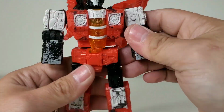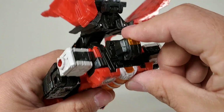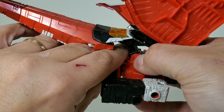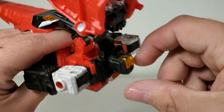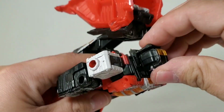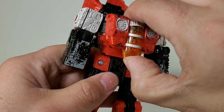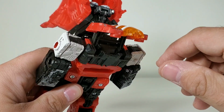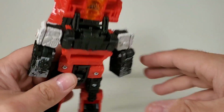Up here to his torso, we want to 180 the waist around. Come to his head. There's this piece back here. We want to pull this out. If I can get my fingers in there, there's a tab on here. There's a slot on the back of his head. Now you want to line this up. You will tab his head to it. Fold his head in. Come to his chest piece. Grab. He's got an excellent chest piece. Yes, I said chest piece. He's got an excellent chest piece. It does not pop off like Starscream's.